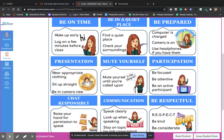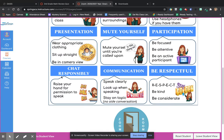Next, participation. Be focused, attentive, be an active participant. That means you're focusing, you're listening, you are paying attention to what we are talking about, and you are participating. You're raising your hand and answering questions to the best of your ability. And you're going to chat responsibly. Raise your hand for permission to speak. Do not yell out. Raise your hand. I will give you permission to unmute yourself.